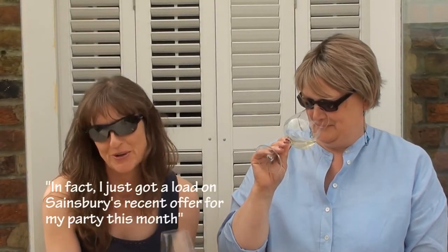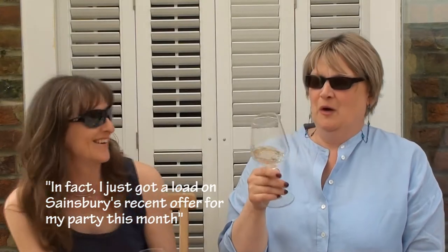We love this wine. We do love this one. We love everything that Bellingham do, I think. We do, yeah. I've got quite a lot of this in my little wine room at home. I wish I had quite a lot of it in my wine room at home. I wish I had a wine room.